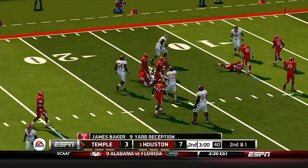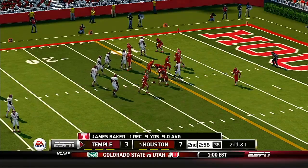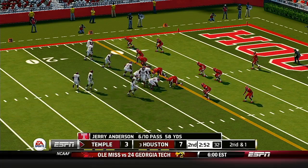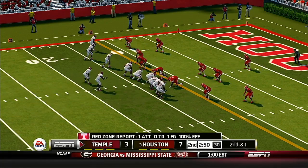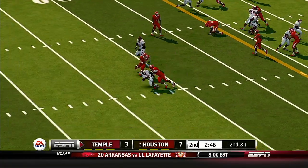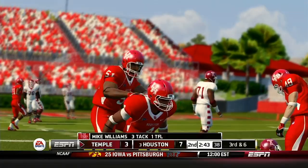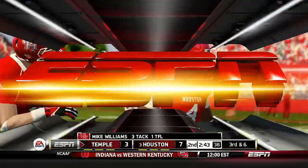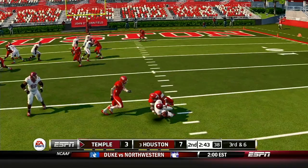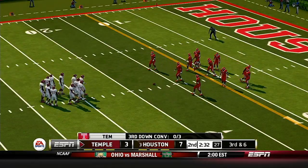Fires out to his wideout. They'll bring him down around the 13-yard line. Gain of 9 on the play. That brings him second and 1. Into the tailback, and he's met in the backfield. This is the eighth play of this drive.